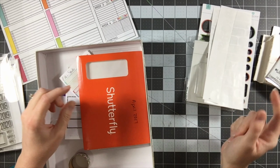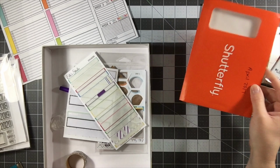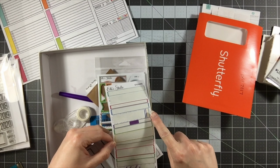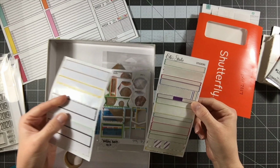I only have one section left, but I went ahead and pulled those out. I finished scrapbooking April of 2017. Yay! I finished. I have 2 washi strip stickers here. So there's tiny little pieces left, but I will not use that. That's only whenever I cut a strip apart and use it in a couple different places.